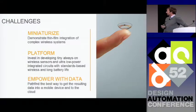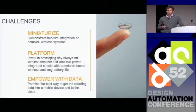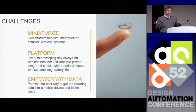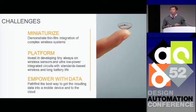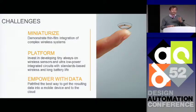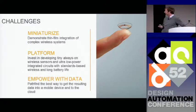So here are some of the key technical challenges that we've been working on. First is miniaturization, thin film integration, taking the typical suite of devices you need for a wireless platform and understanding how we can make them essentially two-dimensional and flexible, but still leverage all of the advantages of Moore's Law and all of the work that you guys are doing, and we'll talk about our philosophy for how we did that.